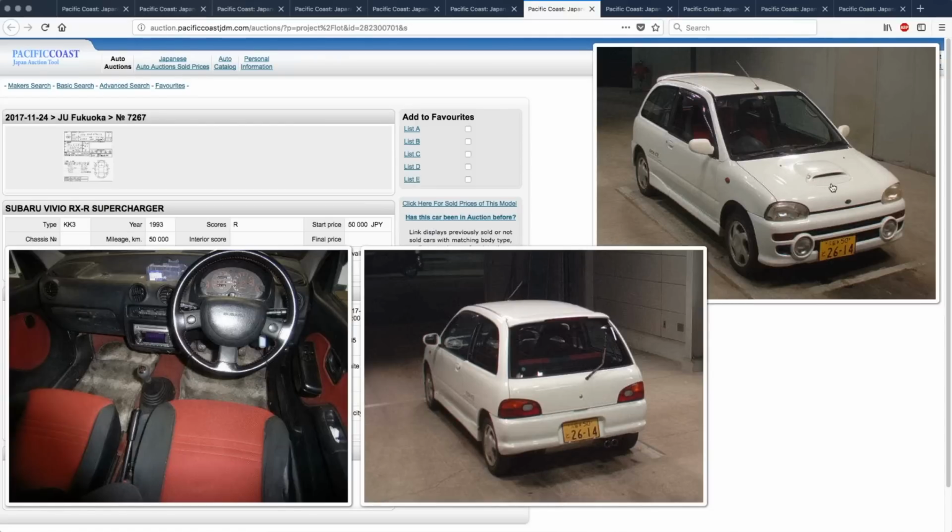Cool hood scoop. It kind of looks like a mini Impreza hatchback version, kind of like the Imprezas from before, which were hatchbacks. I know there's the wagon version, but you know what I mean. And so you can get them front-wheel drive and four-wheel drive. This one here I think is the four-wheel drive, RXR.